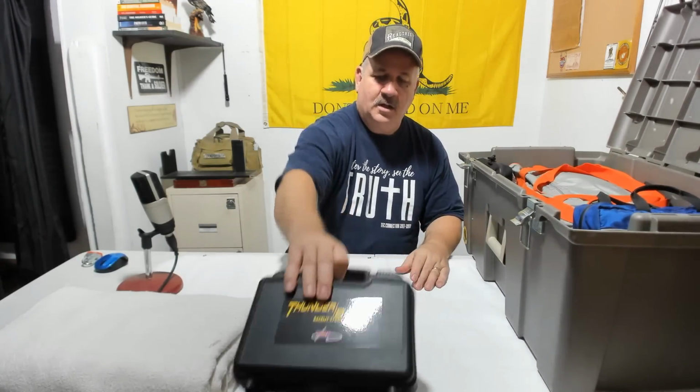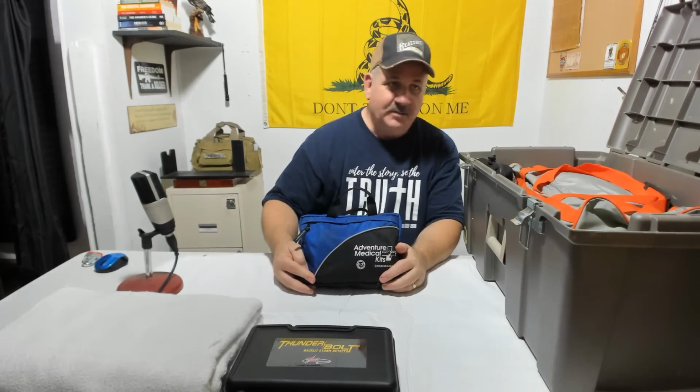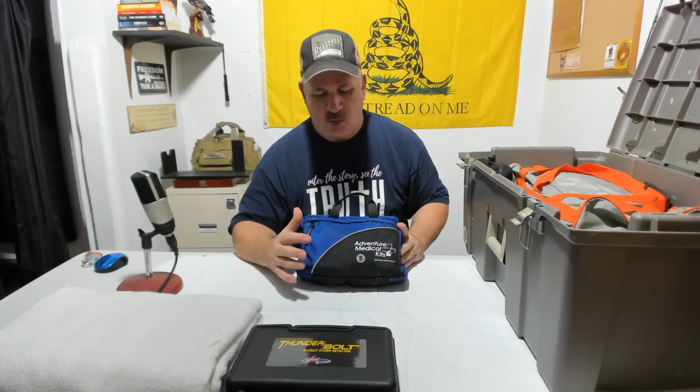Next, medical. Yeah, this is a medical kit. Some call a lot of the small kits that they keep on them a boo-boo kit. Well, this is a glorified boo-boo kit. It's made by Adventure Medical. I highly recommend them. Their products are excellent. Their prices are very reasonable.